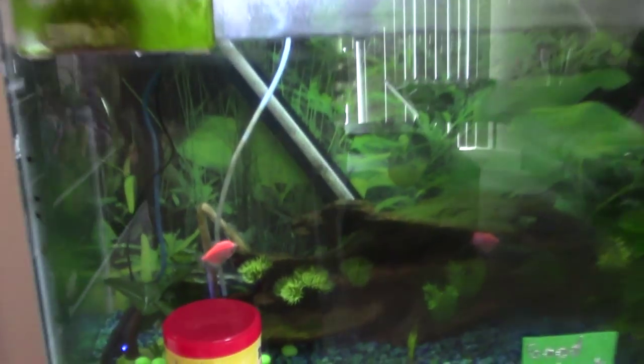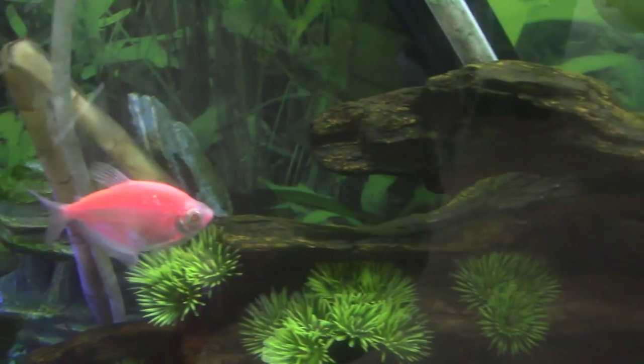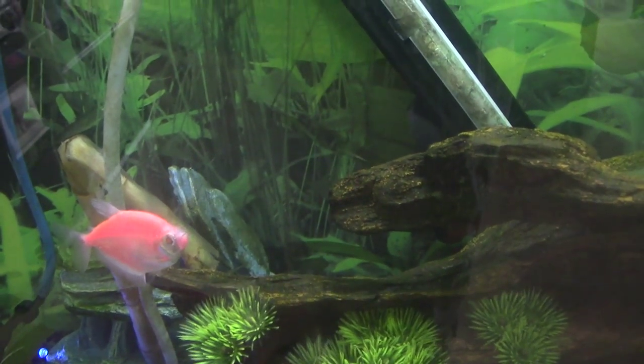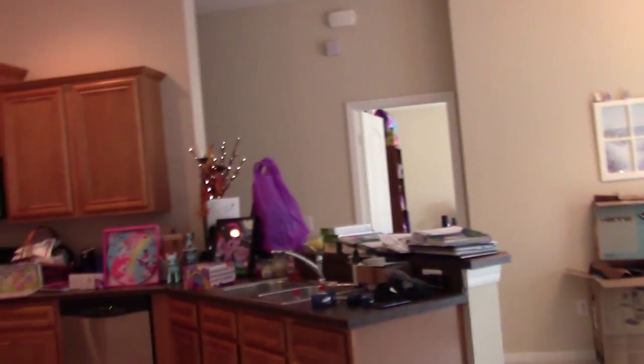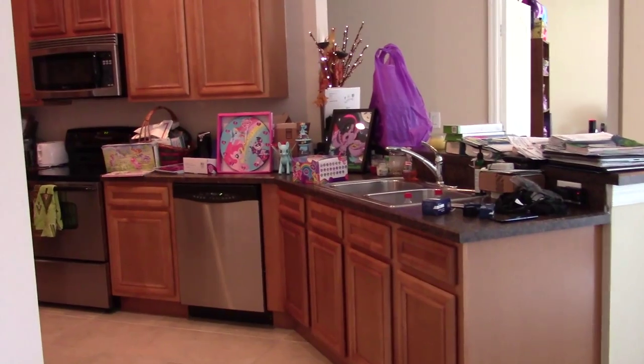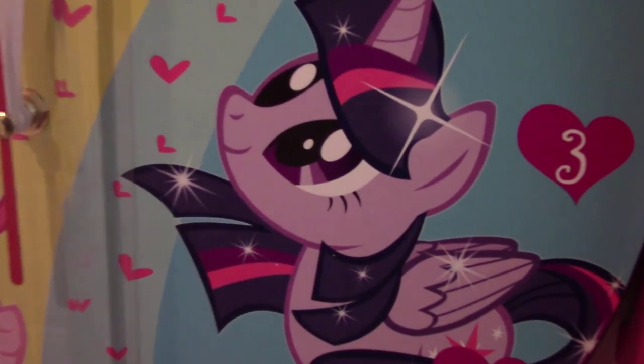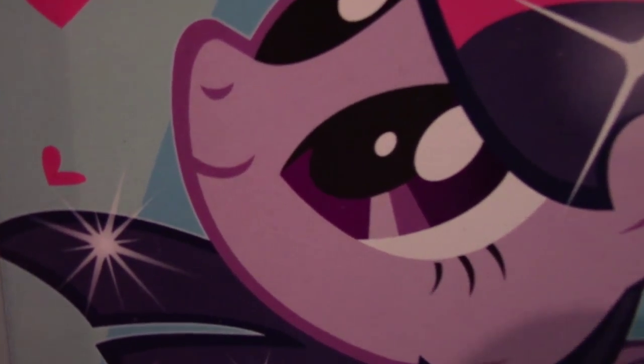In closing, that's a fish. That right there is a fish. Definitely a fish. Definitely best pony.